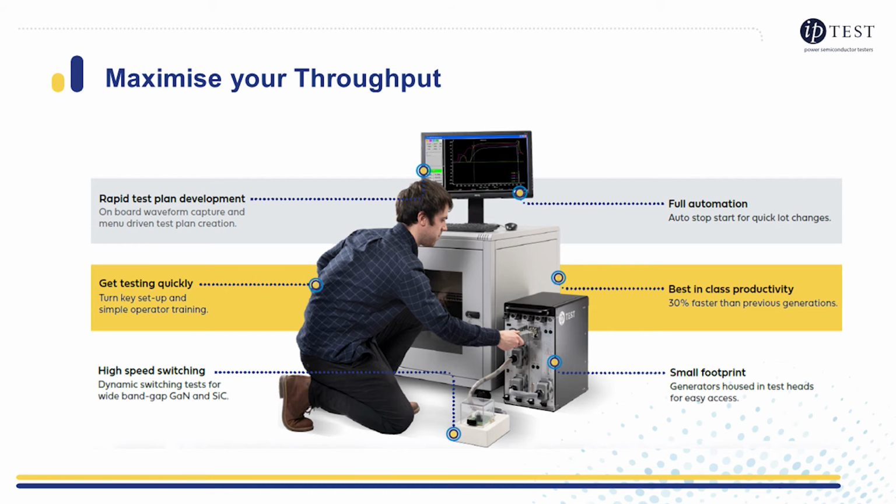Another step towards improving throughput was to implement digital control of the internal feedback loops, which enables faster pulse rise times by being able to tailor each test individually within the test plan. Every test on M2 can also be captured in real time using the waveform capture facility for rapid plan development.